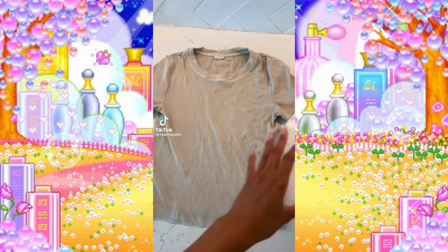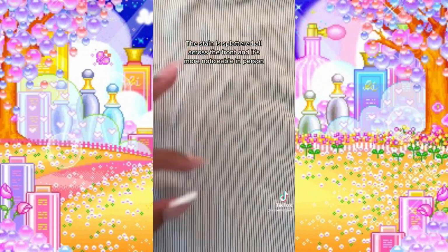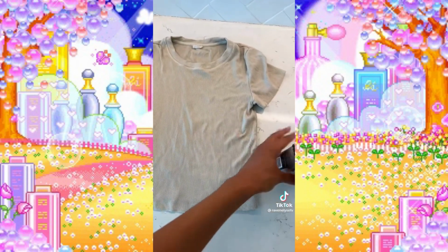Okay, so I have an idea. This is one of my all-time favorite t-shirts, but it has a stain on it, and I have tried everything, and I mean everything, to get this stain out, and it will not come out. So I thought, what if I just dye the shirt a darker brown color to hide the stain?